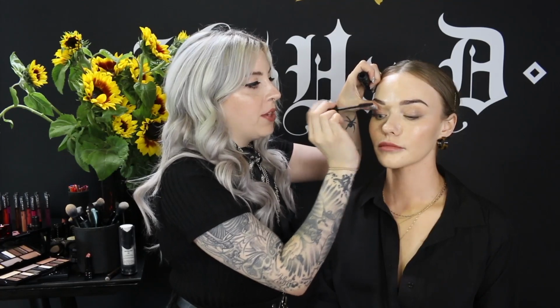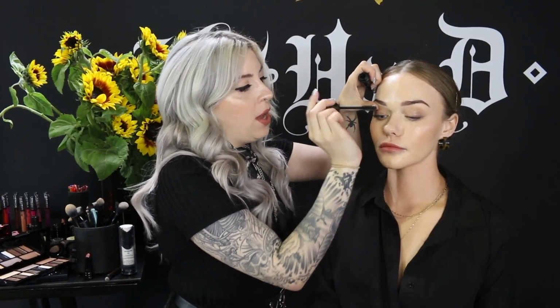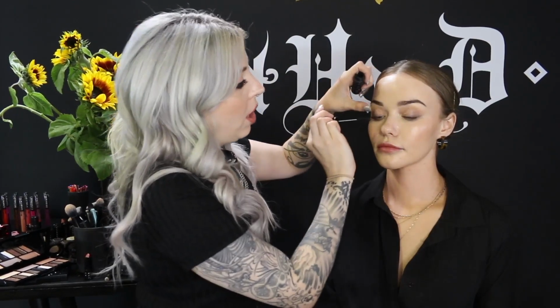Whenever you put this on yourself, you're going to notice that it feels really wet at first, and that's because it has two different types of oil in it. One is sunflower seed oil and the other is olive oil, and what those are going to do is condition your lashes. A lot of times I think people forget that their eyelashes are also hair and they don't take care of them, and they're like, oh, that mascara made my lashes fall out or got flaky. That's actually your lashes crying out, give me moisture.